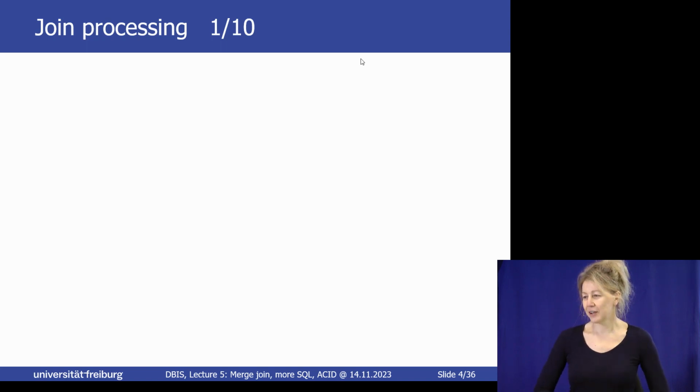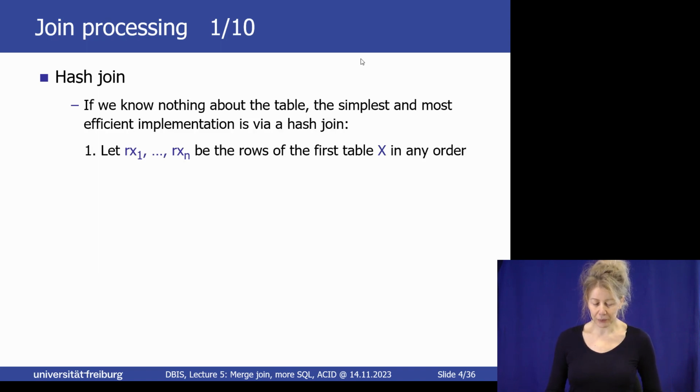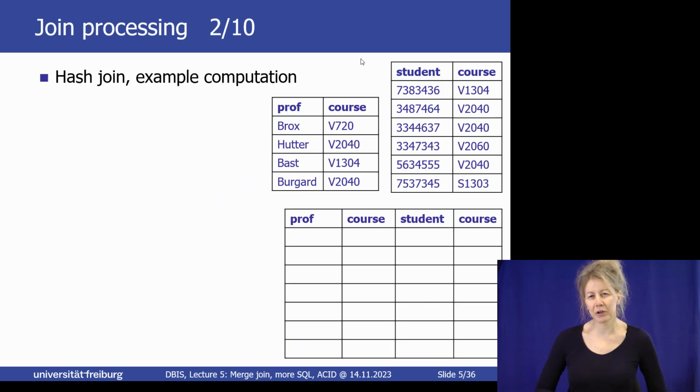Okay, so let's continue from the last lecture, and I've included a few slides from the last lecture, just to get into the mood again: the hash join. You already worked with the hash join in the exercise sheet. This was the formal definition. I will not repeat it, but let's look at the example. So please pay attention, understand the example again, and then we will move on to the merge join, for which we didn't have time in the last lecture.